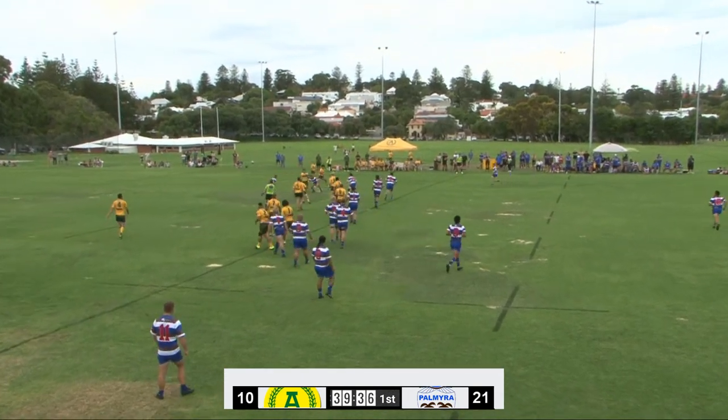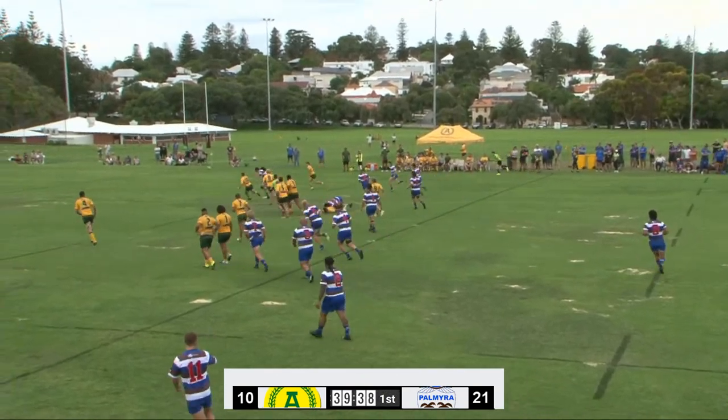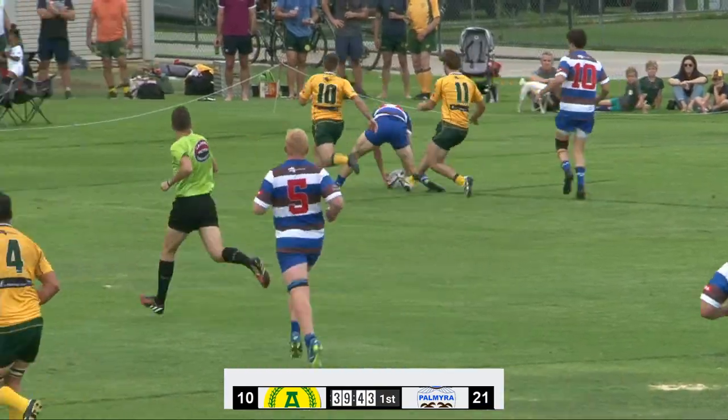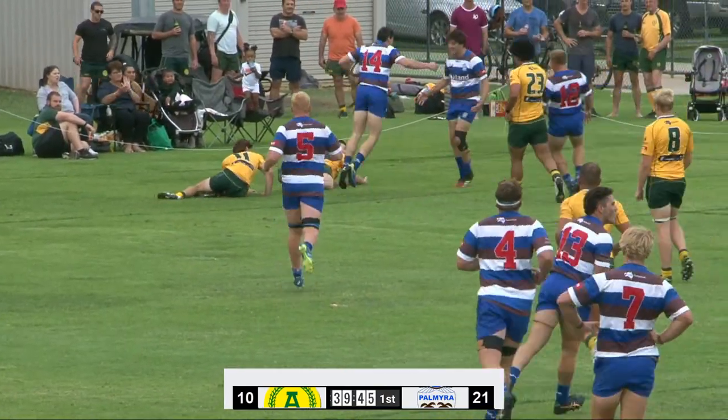Now they go deep. Rush defence is good from short. Ingram manages to get Fleer. Lalaga doesn't hold onto the ball. Now the grubber goes through. McCabe's chasing and out wide once again. Palmyra on it and they dot it over again.